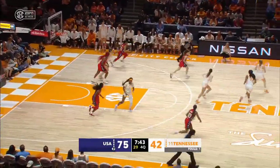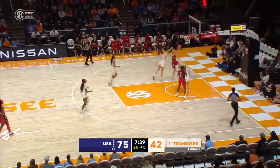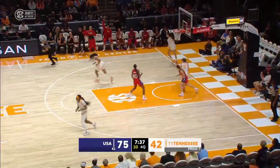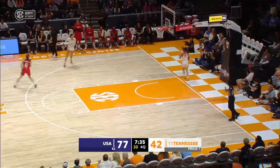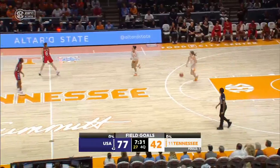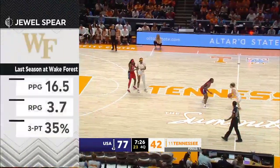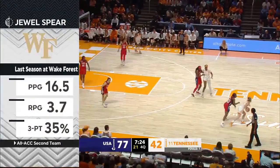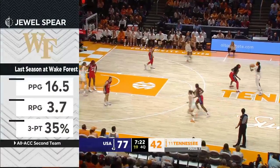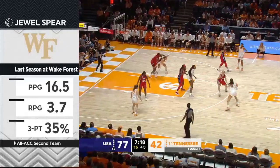What do you think Spear can do here in the SEC? See, I'll tell you, Roy, she was a volume shooter at Wake Forest. Every night she had the best defender. She's excellent in the two-man game, and she can shoot the three, obviously. I think she brings an incredible offensive weapon to balance out what Rickea Jackson does. I can't wait to see them in a two-man game. I thought that was going to be an example of it right there, and Jackson went the other way.